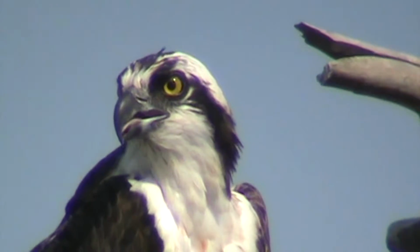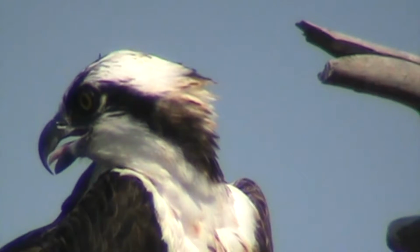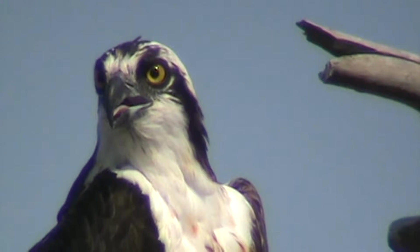Well, here's our osprey up close. You can see his nice eye there and his beak. I zoomed in as much as I could. And he's at the Boeing pond right next to the Boeing Aerospace building.